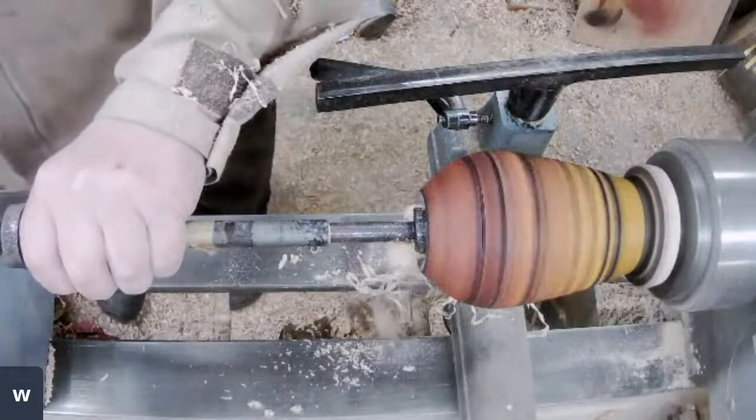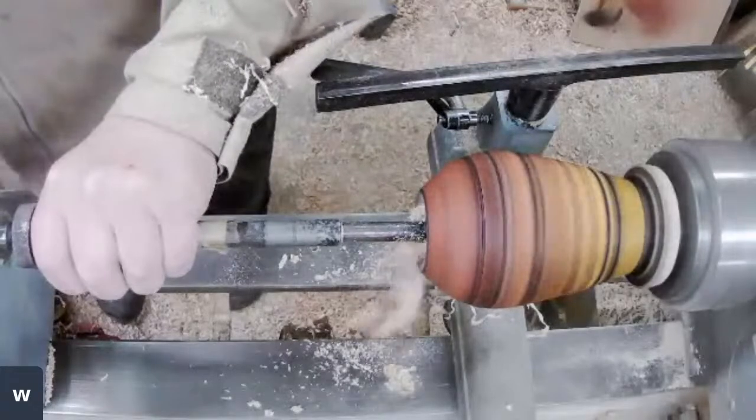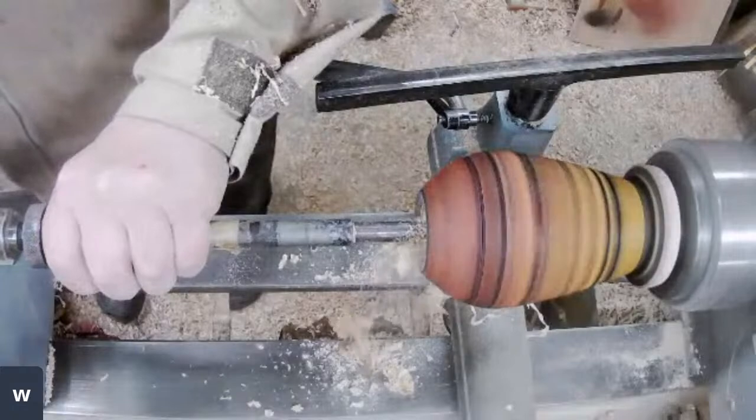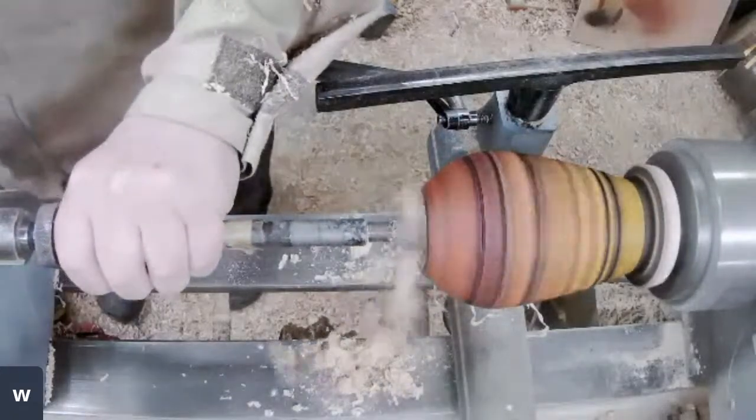There are indicators on the Pro Edge to tell you where to tilt the table to. 45 is the fourth hole down from the top. Yep, it is.